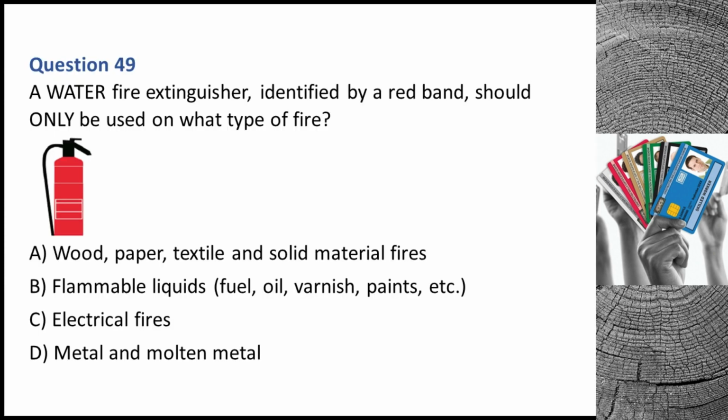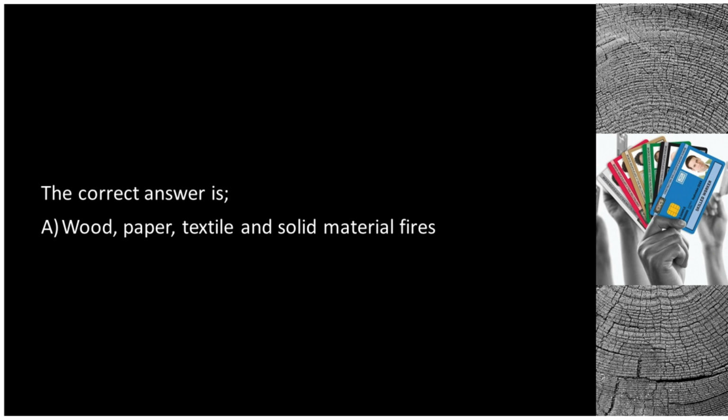Question 49. A water fire extinguisher, identified by a red band, should only be used on what type of fire? A. Wood, paper, textile and solid material fires. B. Flammable liquids, fuel, oil, varnish, paints, etc. C. Electrical fires. D. Metal and molten metal. The correct answer is A. Wood, paper, textile and solid material fires.